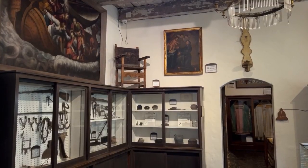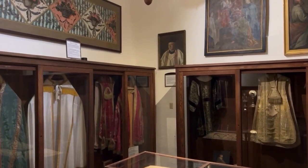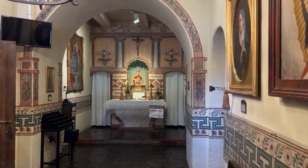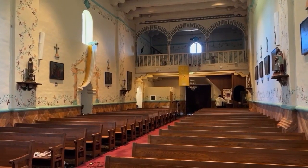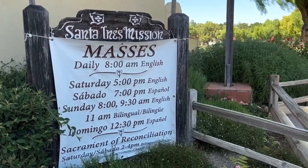In the second room, you'll find a collection of the ranching and farming tools, and then in the third room is the vestment room that has some holy vessels. You'll then go into the antependium that has lots of canvases on the walls before going inside the main church that's average size, nicely decorated, and still holds daily masses at 8 in the morning.